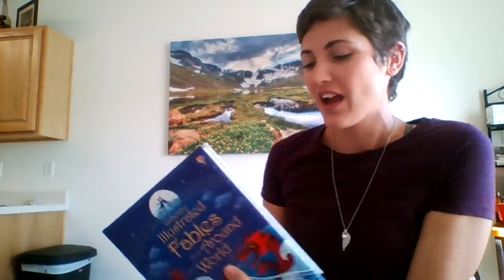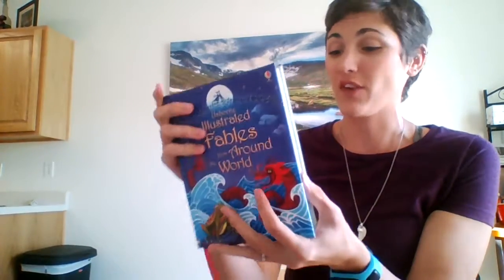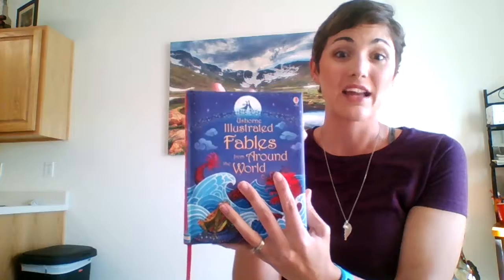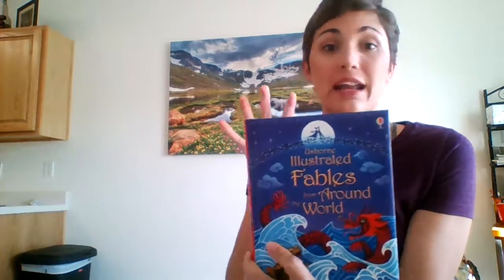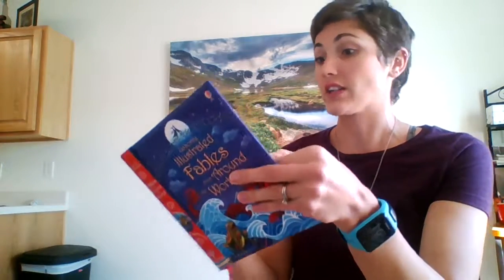All right, we have two brand new Usborne Illustrated books. This is my favorite series. I say that all the time. Both of these are great. We've had this one for a few weeks now. I've read quite a bit of it with Peter, and we really like it. These stories are all fairly short, so great for like a bedtime option. $19.99, and there's a ton of stories in this.